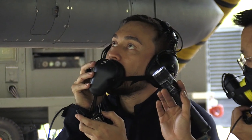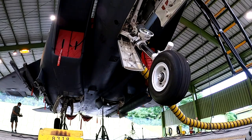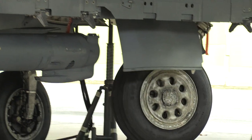Training was good. I think that's what we identified. We identified who was good at what, who could remember things better, and we would help each other out. Just get our coordination going smooth between us.